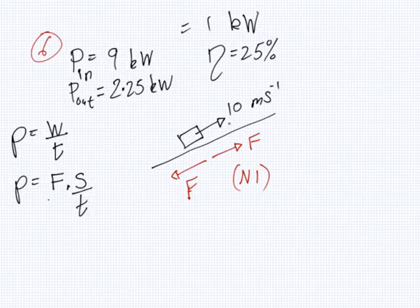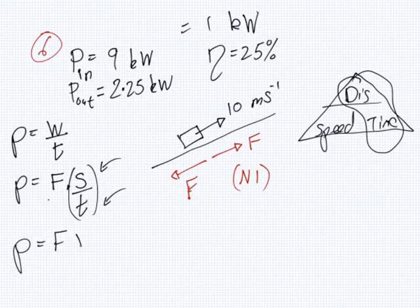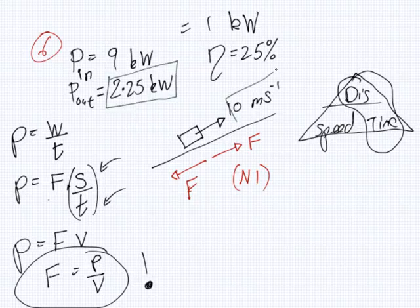This is moving at a constant speed, true? So we can use this triangle, remember, distance, speed, time. Distance divided by time, that's speed. So power equals F times V. So what does F equal? Power divided by V. Because I know the power, and because I know the speed, I can find F by dividing.